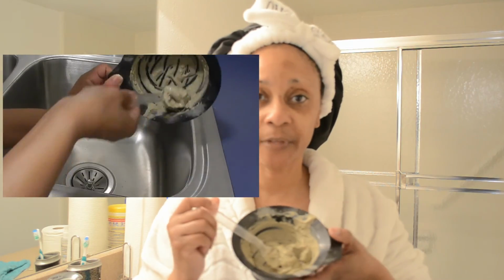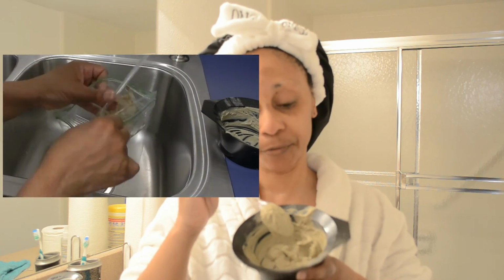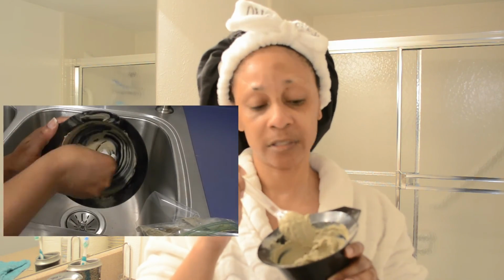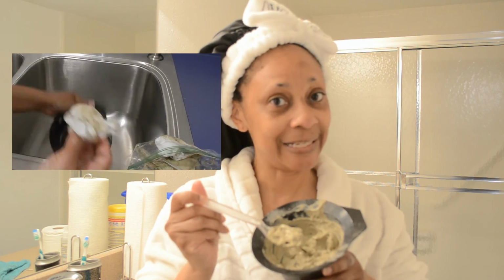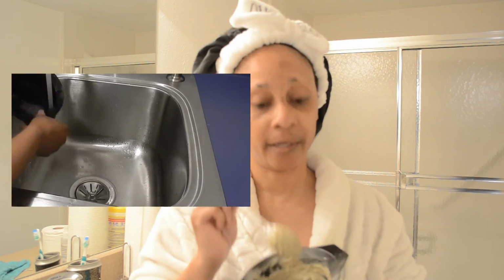To discard of the clay that I did not use, I will take most of this and scoop it out into a plastic bag and put it in the trash because I don't want to risk putting all of this clay down my drain. So I will scrape as much of it out. Like I said, it doesn't take a lot, so I didn't really need as much as I thought. So I'm going to scrape this out, and the remainder of it I will drain down with hot water. But as much of it that I can get out, I'm going to trash.